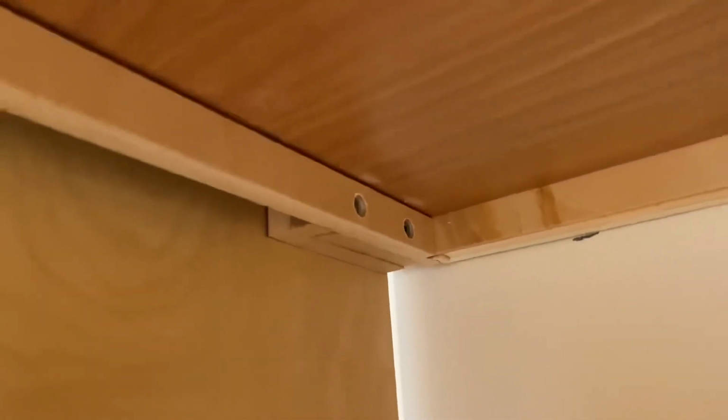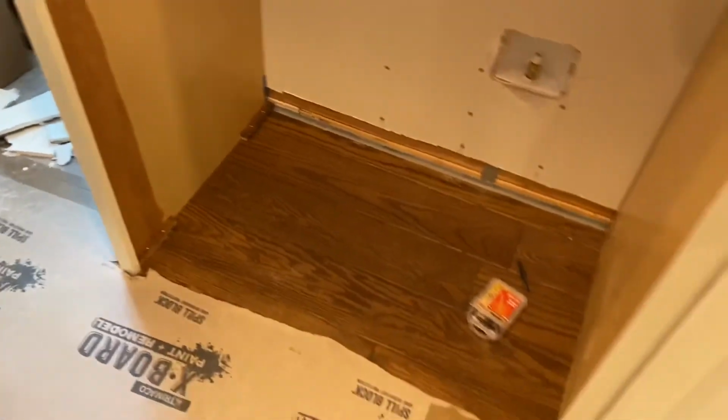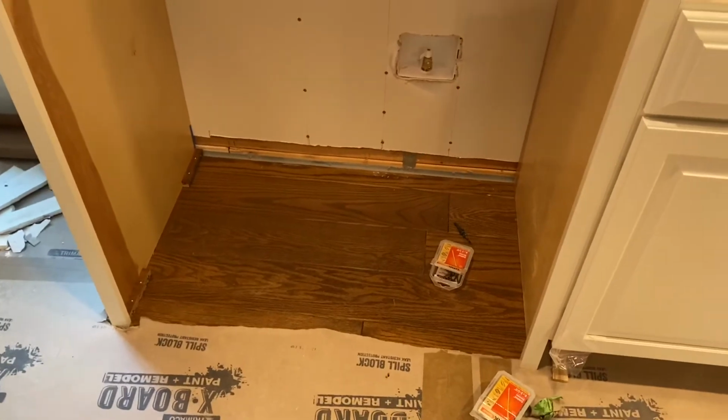And then up here, again, we used a couple pieces of scrap and made a spacer. Put a couple of countersink screws there, and so now the panel is attached solidly at the back and down here at the bottom, so that thing's not going anywhere. And this guy's ready for the refrigerator, so that's exciting.